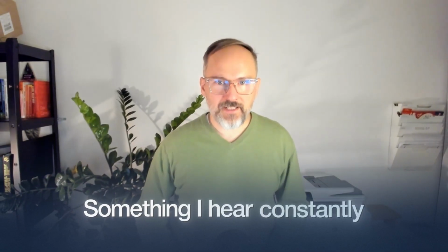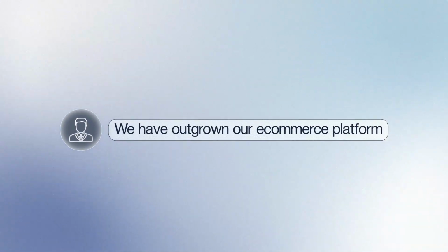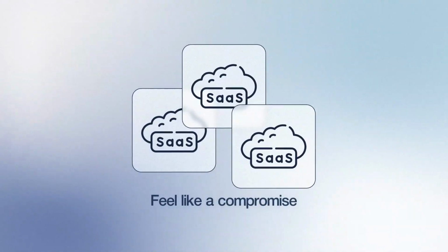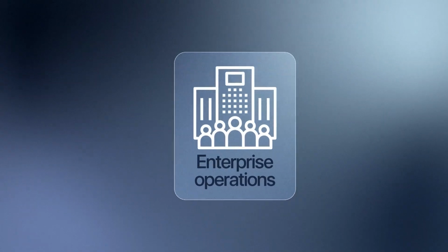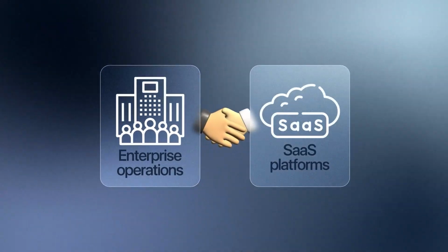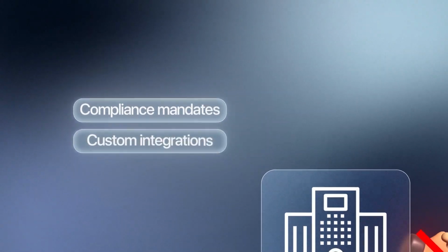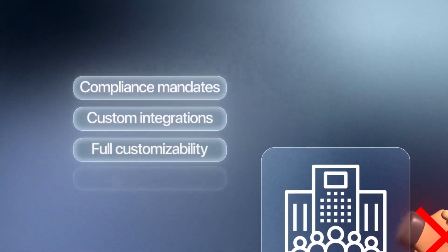Something I hear constantly from enterprise tech leaders is we have outgrown our e-commerce platform, but every alternative, in particular SaaS solutions like Shopify or BigCommerce, feel like a compromise we just cannot afford to risk. After years of working with large enterprises, I've seen this pattern repeat itself way too many times. The truth is, enterprise operations have requirements that SaaS platforms were never designed to meet, like compliance mandates or custom integrations, not to mention full customizability or self-hosting.